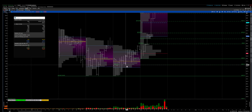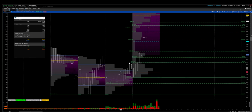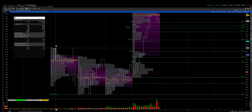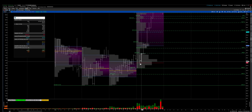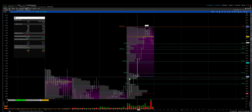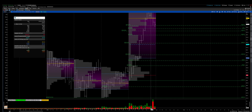But look at how today we opened up inside the previous day's range. I said on Friday that we wanted to open above that afternoon pullback low, 54.83.75. We open above that, the chances of us going and testing the all-time high and the balance high up here was very, very good. And that's exactly what we got with really good volume, actually, for the most part on the day, above average.